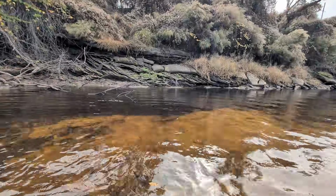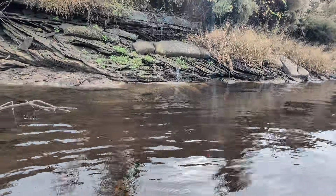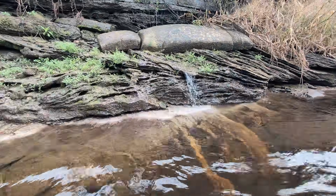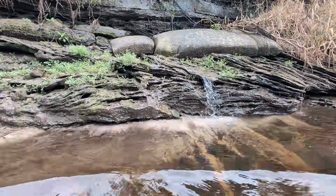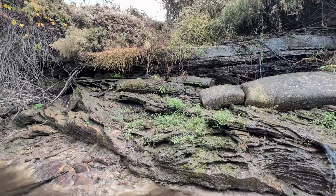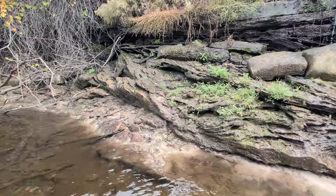Look at this. Here's a way better look at the formation with some water running out. That's cool. Look at that. Oh, it's so beautiful right here. That is awesome. All that water running. That is so cool.